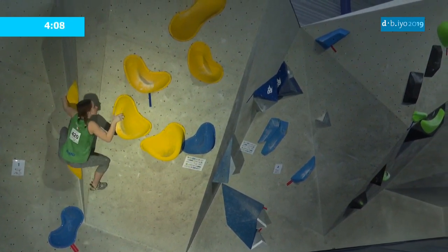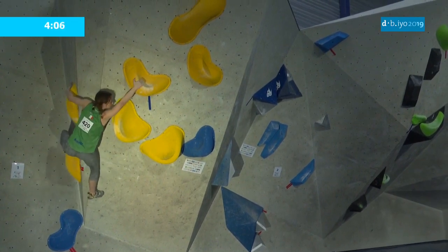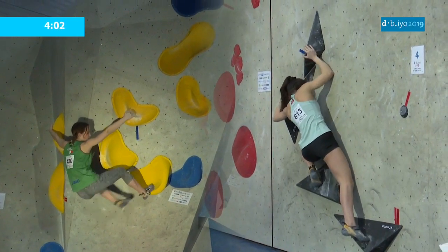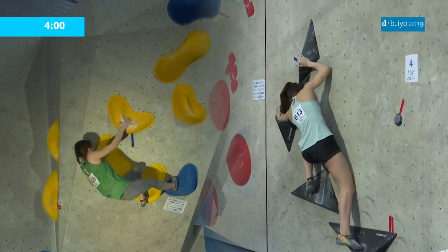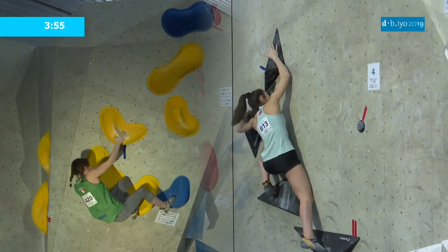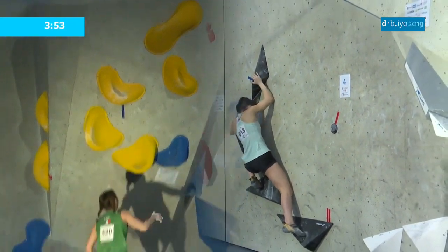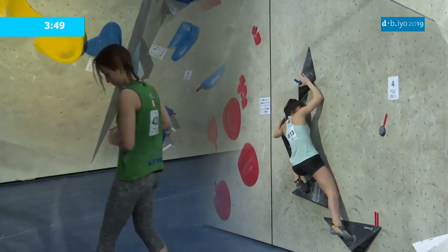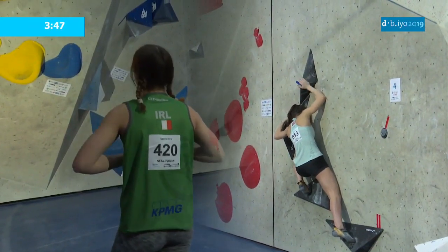See what she can make of it. Big holds, powerful moves. Need a lot of core power for this. And here we can see Adel from Norway trying boulder number 4. Meanwhile, Norway is in boulder number 3. We got 2 categories climbing right now on the screen.